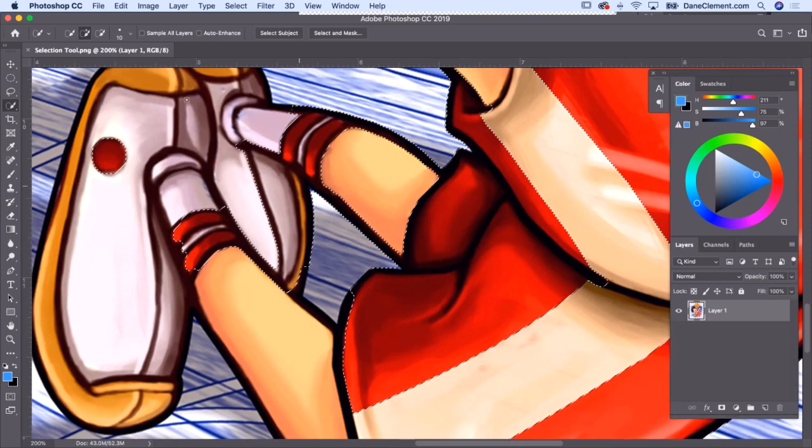If I leave it like that, then it will affect that color. So what I'm gonna do is make my brush size a little larger. I don't know if you can see this, but right now in the center of the brush there is a plus sign. Because this tool, when you click and drag, you don't have to hold the shift key to add to the selections like you do with some other tools in Photoshop.